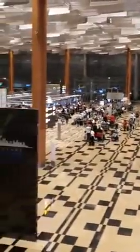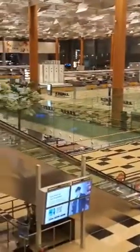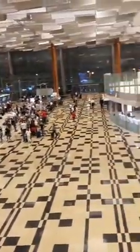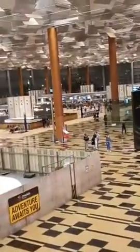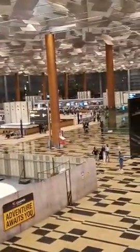So this is Changi Airport Terminal 3. It's actually very different from 1 month ago, where this place was completely empty. And today it's just bustling with life. It's quite nice to see all this progress in Singapore and all the VTL flights happening. And of course, the Christmas decoration.